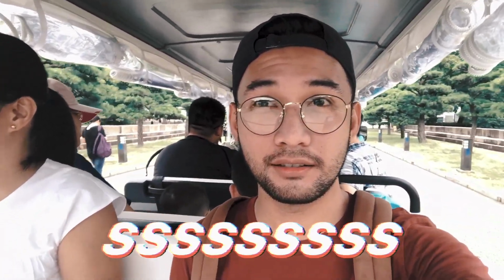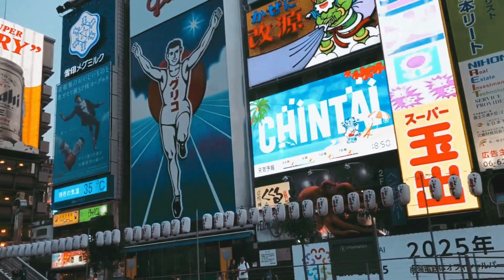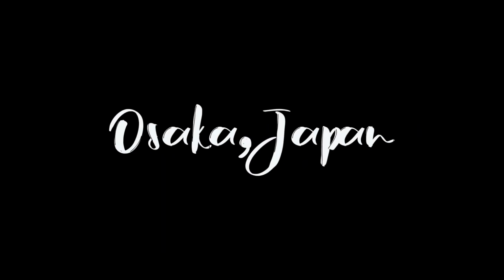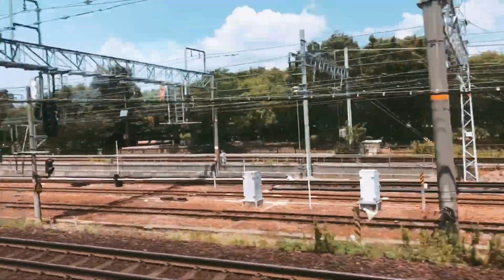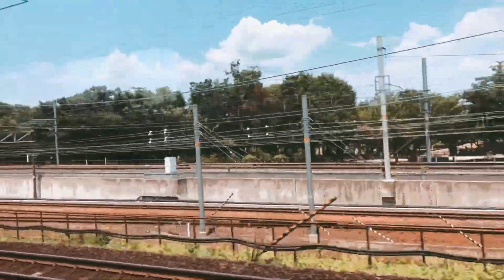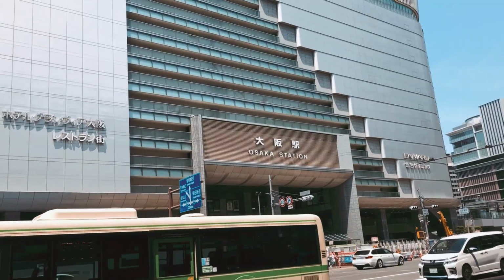So we're taking this ride to the main gate. We rode a local train from Kyoto to Osaka, and the trip was only 30 minutes. Upon arrival at Osaka Station, I was literally blown away.